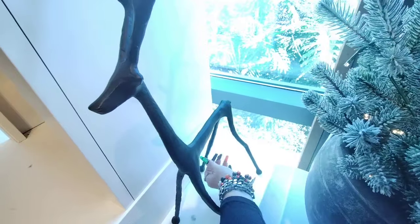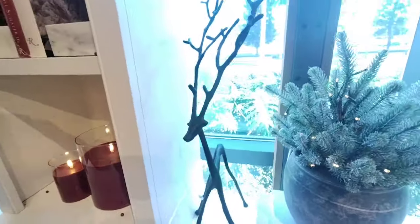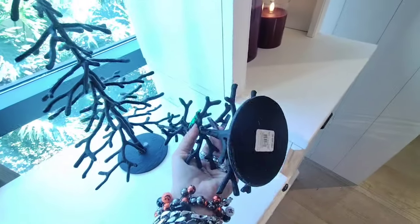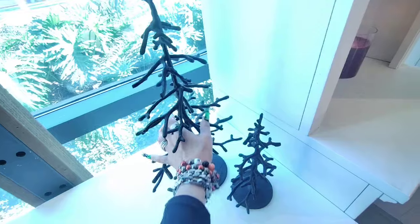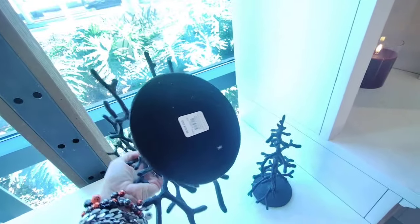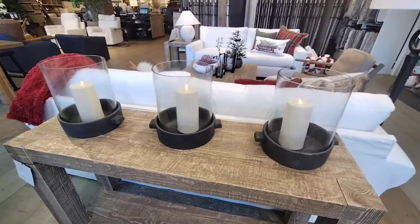And, of course, I can't see it. Let's see. Yeah, I'm not seeing it. Oh, wait, yes, I do. $79. All right, and like I said, now the camera's acting weird. $29 and $79. All right, and look at how beautiful everything looks.